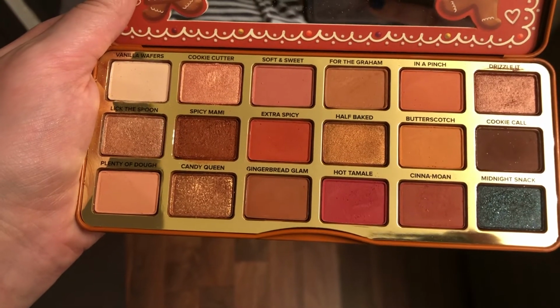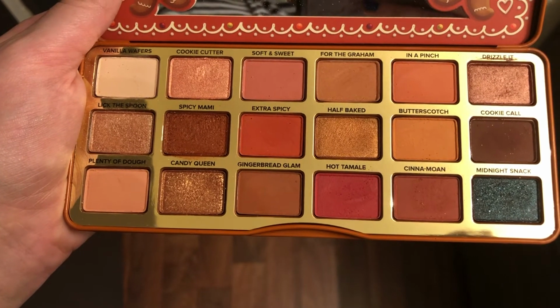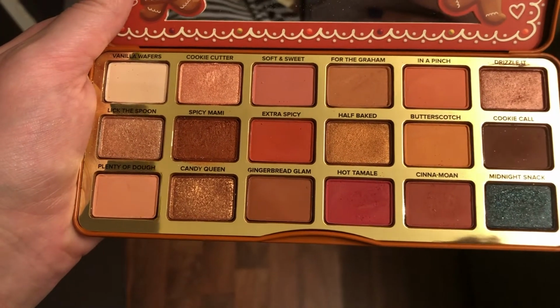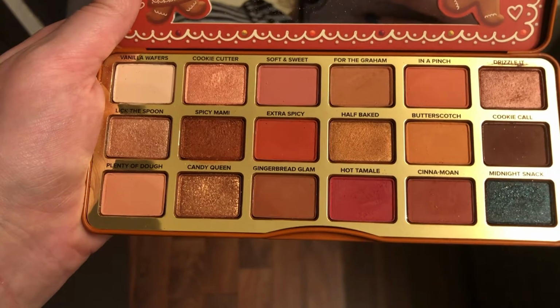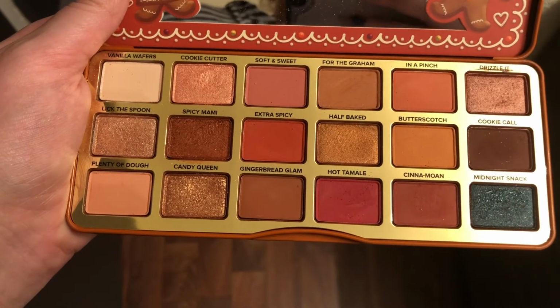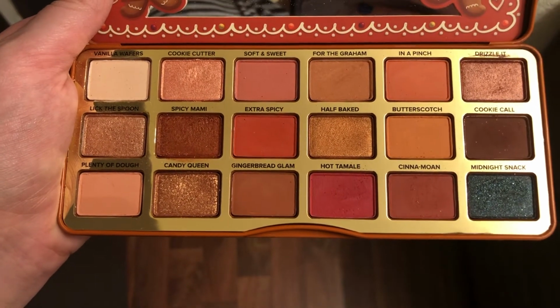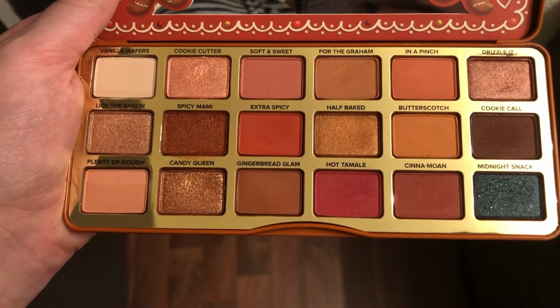Put Spicy Mommy with a wet brush on the outside of my lid, and then I blended into Cookie Cutter on the inner portion of my lid. I put just a tiny bit of Lick the Spoon on my inner corner. Gosh, this is so much stuff. On my lower lash line, I used mostly Cinnamon and Soft and Sweet.